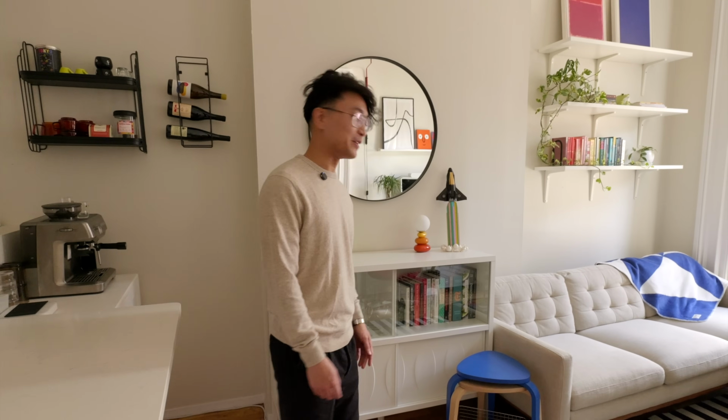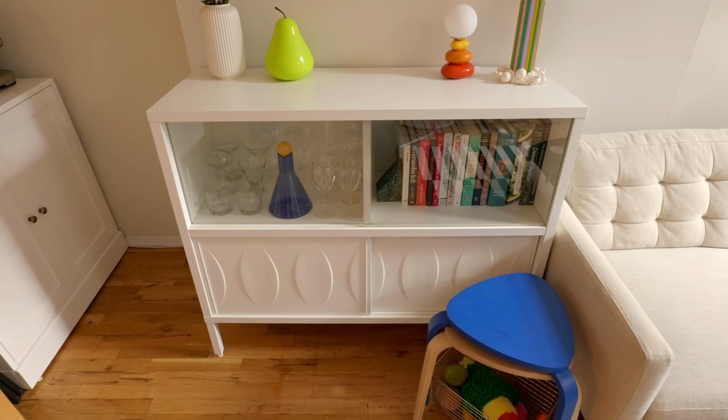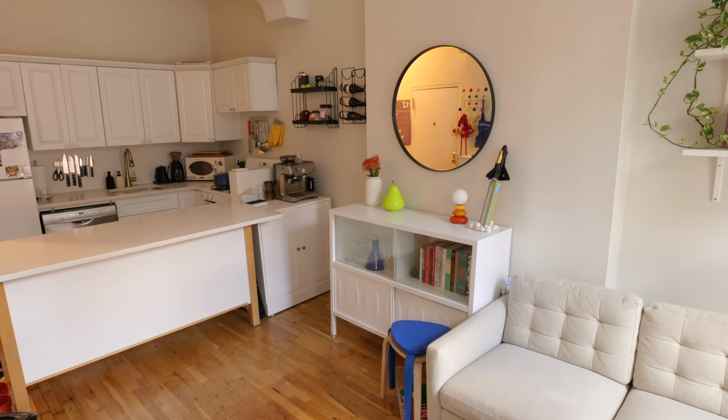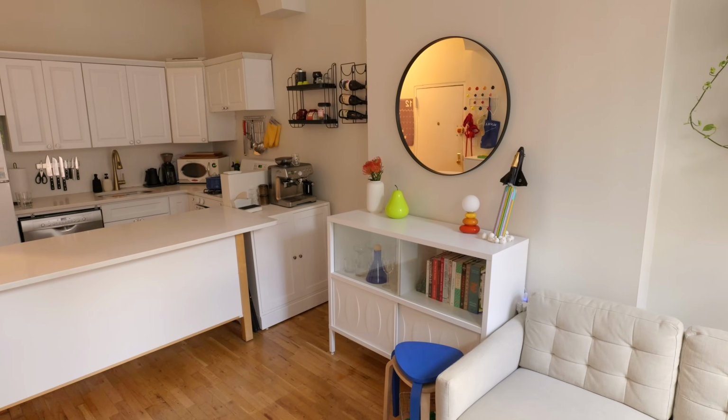So here in our living space, we have our credenza and a mirror. And the mirror really helps make the space look a bit more spacious and also helps reflect the light that we have coming in from our window.